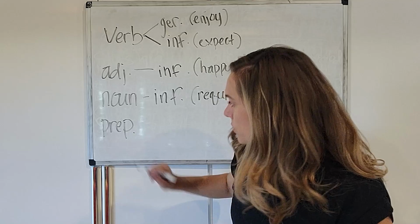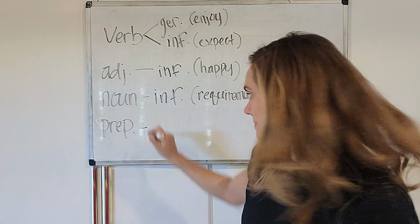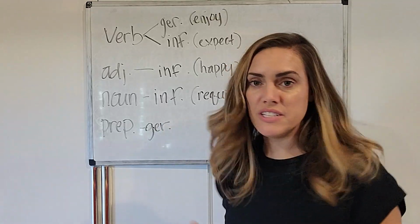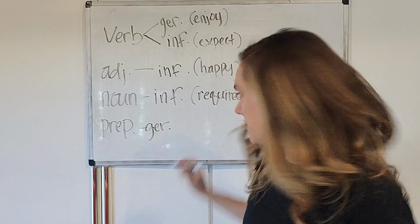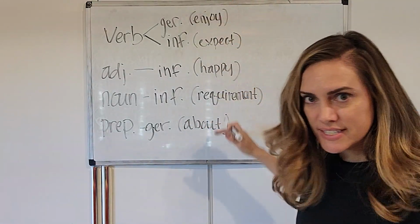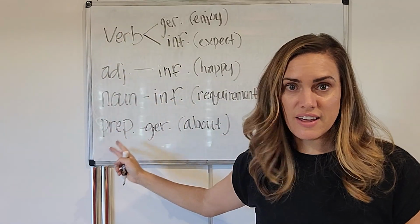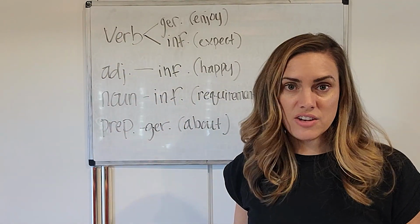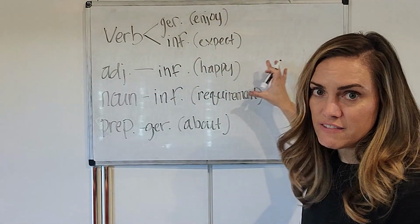All right, then we know that with prepositions, we always have a gerund after them. Prepositions are words like in, on, over, about, okay? So these are just examples of the many, many words of these forms that we can use and then have a gerund or an infinitive after them.